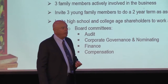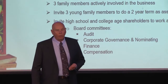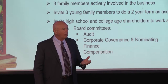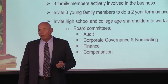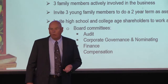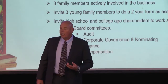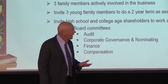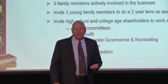We invite 3 young family members to do what we call an associate board seat, where we reach out and look at our young family cousins and take the ones we think have the potential to possibly be either involved in the business or involved at the board level. And we invite them to come into the board meetings and participate in the board meetings. And it gives them an opportunity to see how their family business is run. And it gives us an opportunity to actually interview potential board candidates for the future. And that is the way we select candidates.